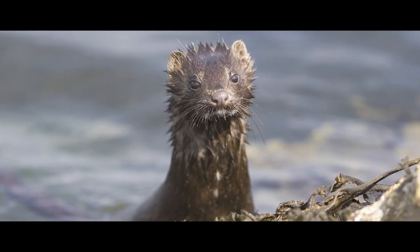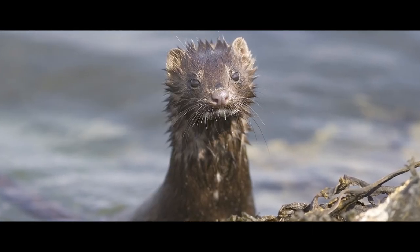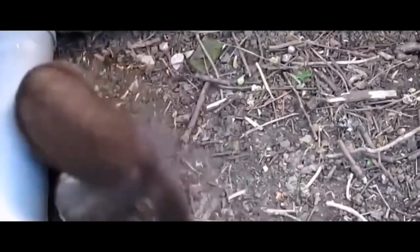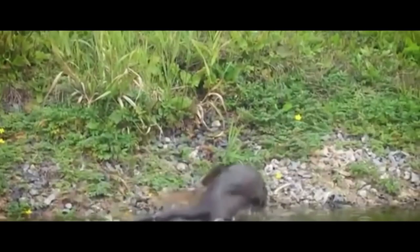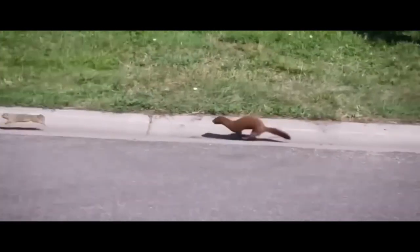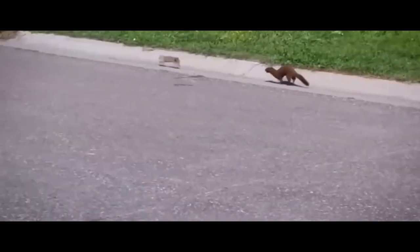It's willing to go hungry for 3 to 4 days before going to this option. All kinds of rats and mice are easy prey for the mink and make up the basis of its diet. The mink catches up with the rodent and grabs it by the neck with its sharp teeth.